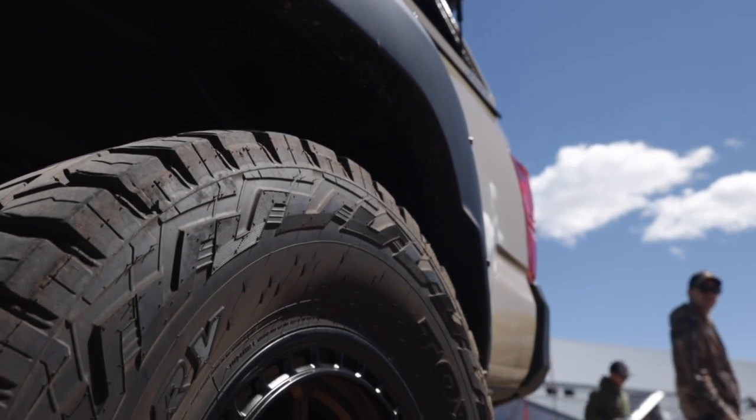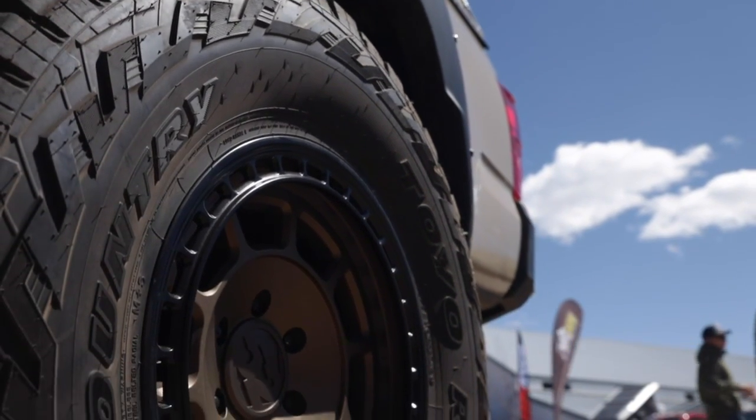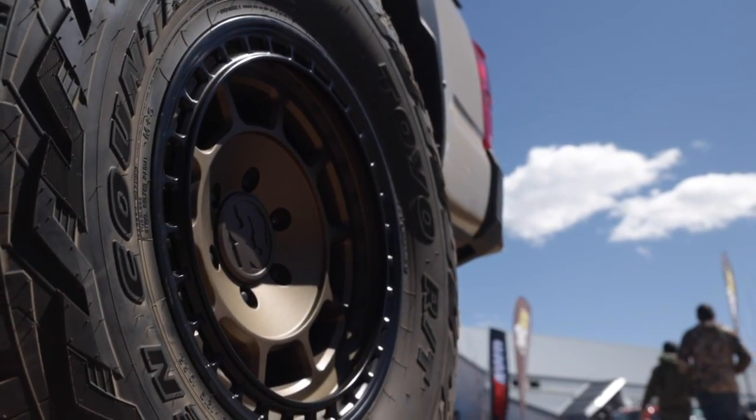Three years ago, we came out to our first Overland Expo West, and we just loved everything we were seeing, the culture and the community, being able to camp or off-road or just hang out with the community. And so we went from there and built it however we liked. It's pretty awesome.